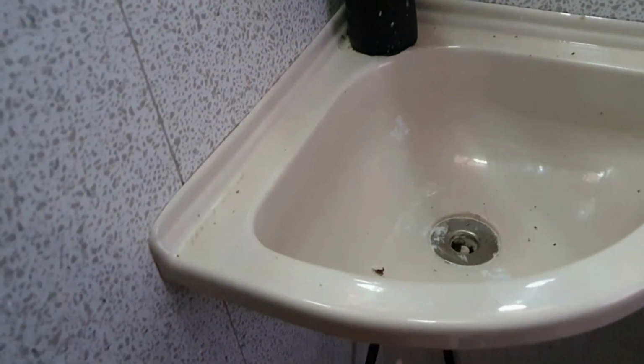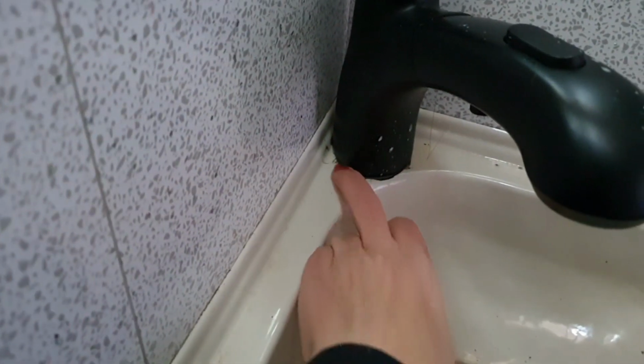So a little bit of work to do in here. The key thing is the sink is leaking. This tap being so big has actually forced, if I can show you, it's actually broken. Which way around can I show you? I don't know if you can see it there, it's actually cracked.